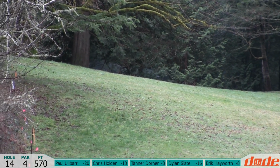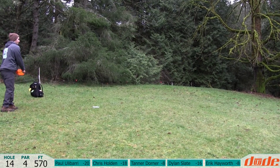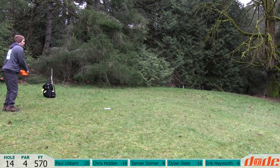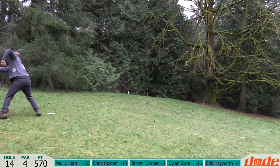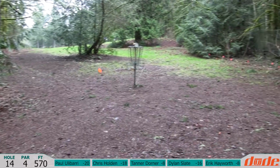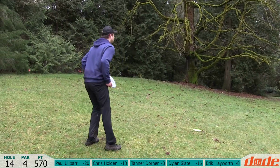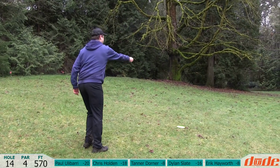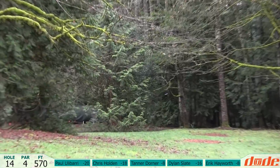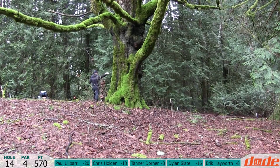Here's a big shot. Unfortunately, it's going to leak left into that cedar tree over there. And that's exactly why I am throwing only 300 powered feet down. Yeah. And I got the gator. Playing a big hyzer, playing for a big skip. And looks like I've done that pretty well. Pretty much doing the same thing with a Buzz OS. This looks good, but gets caught by those branches.